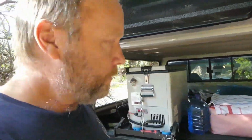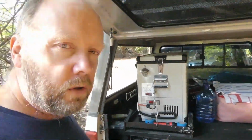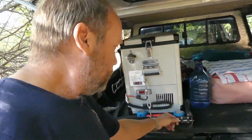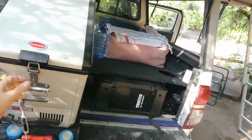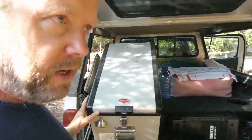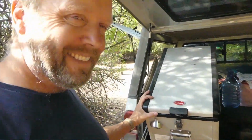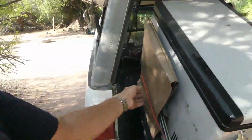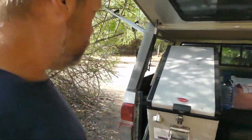That's where the gas bottle sits. It's fairly secure in there. We've done some very bumpy stuff. This is the fridge, very nice thing. This is called the Snowmaster. It's on a roller which tilts down, and that makes for ease of access. There you go. See, we've just got just enough beer for one day. On the side here is the braai grid, which we've used once or twice, which has been okay.